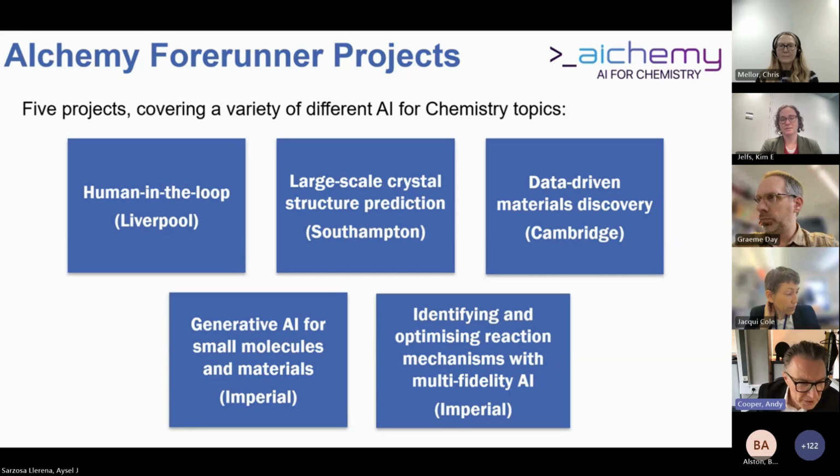Just to say, more generally, obviously we have teams in these projects already, but they're all open for collaboration. So we're keen to bring new people in and expand these projects, and maybe some of the funding call proposals will build around these core Forerunner projects. So we'll go through each in turn briefly. I'll talk about the first one.